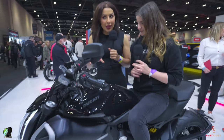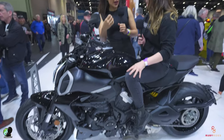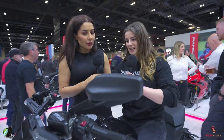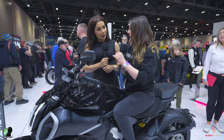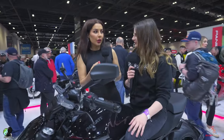What I love about this bike is that there's nothing like this bike. In terms of it being a muscle dragster, it's a V4 muscle dragster, and a hypercruiser in a way as well. Definitely. I think hypercruiser is exactly the way to coin it, because it's so muscular and cruiser-esque looking, but it's got superbike performance with, what, 162 horsepower? It's a genre on its own.